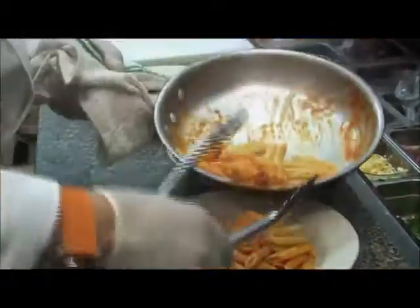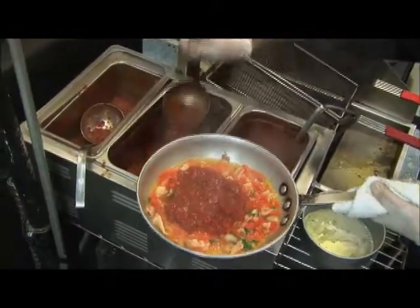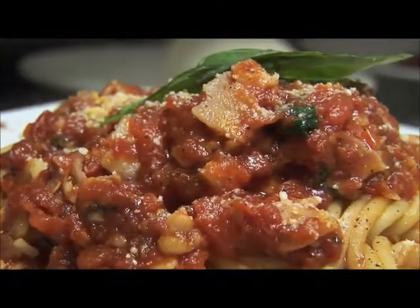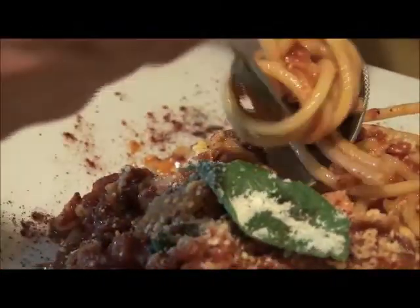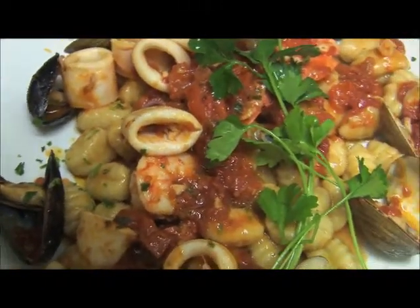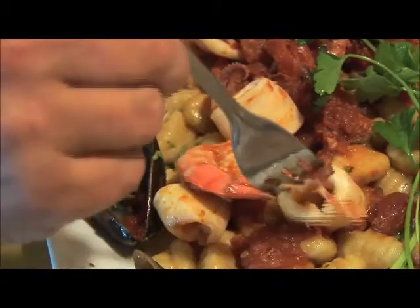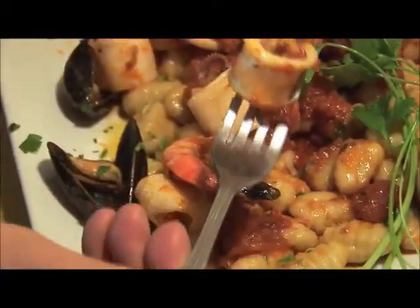Due sali di pasta. And the menu is full of tasty items, like this bucatini alla matriciana, flavorful thick spaghetti with savory pancetta, juicy tomatoes, and Romano cheese. Or this gnocchi frutti di mare. This is made with potato dumpling, olive oil, garlic, and the seafood with some very fresh tomatoes. This is the dish. It's very fabulous.